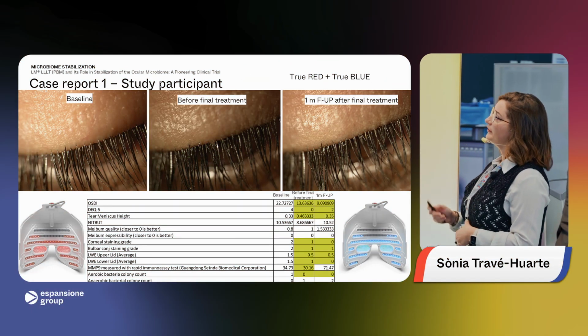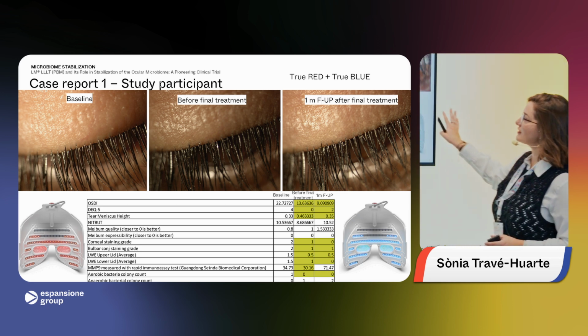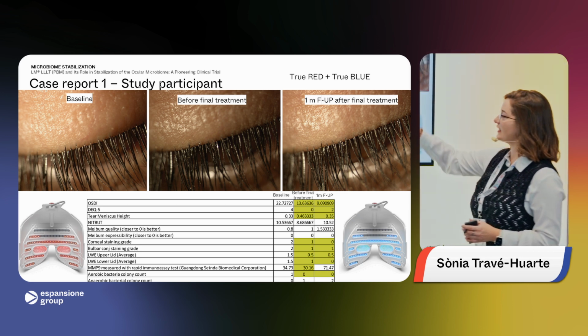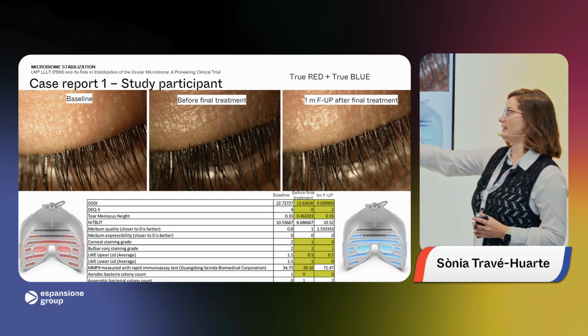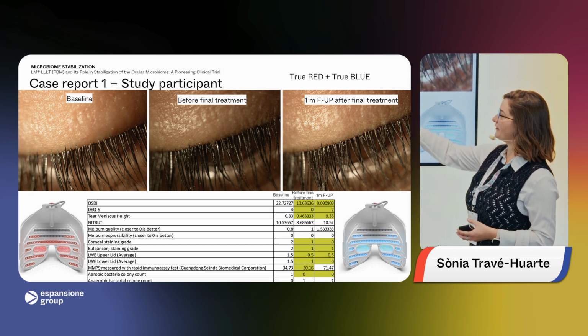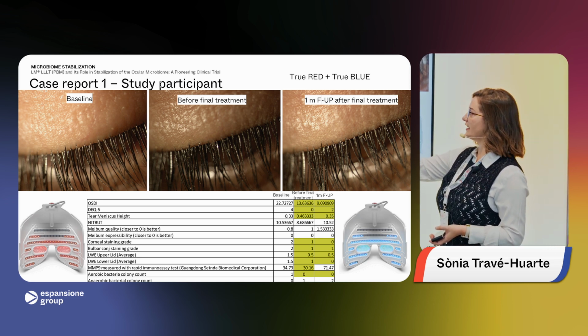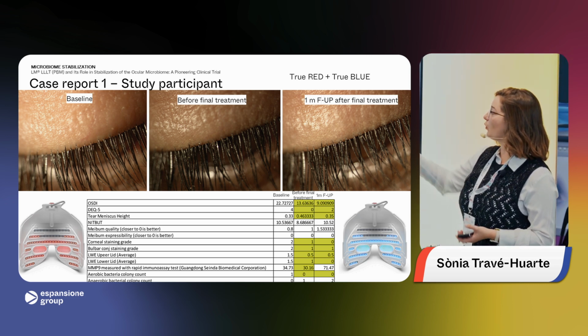So in here I have a couple of cases. This is one of the participants. So maybe it's not easy to see the difference in here, but the differences are happening in here. I highlighted them so they're easier to see. So what we have is that the first 2 questionnaires, there's a change from baseline to at the end of the treatment at 1 month.